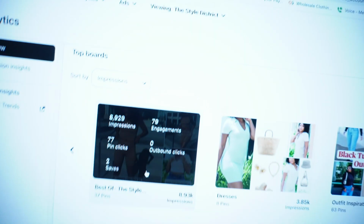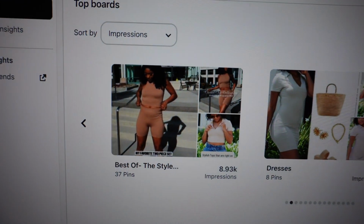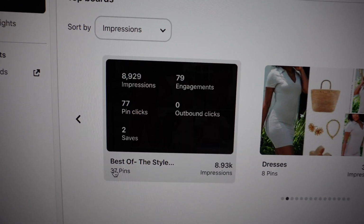But yeah, I was looking at, let me show you. So this I know for sure is from me taking the Pinterest class and learning, because I made this board.